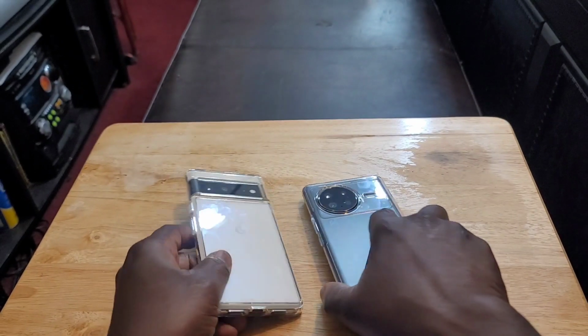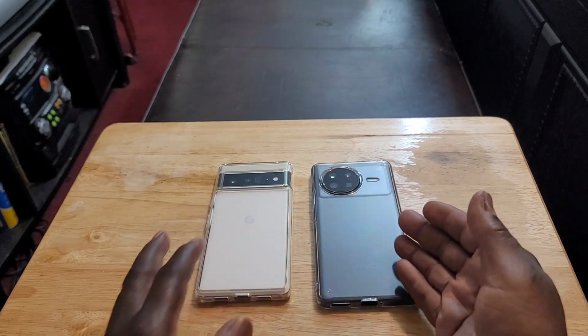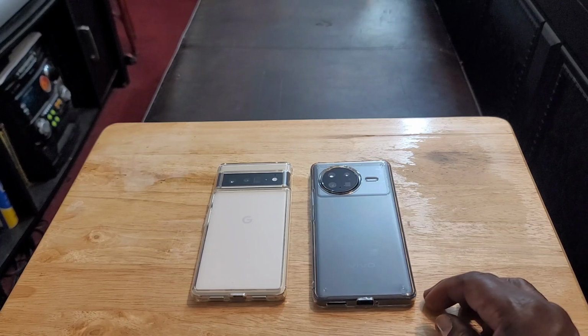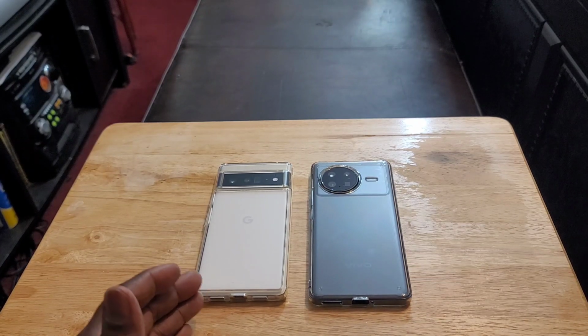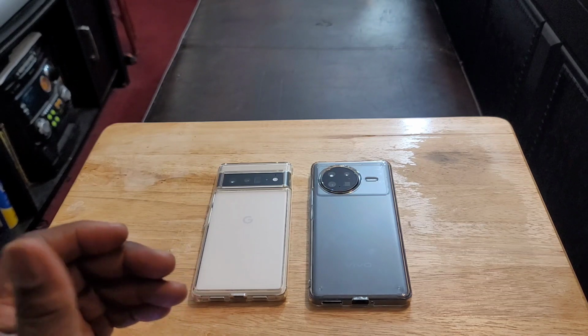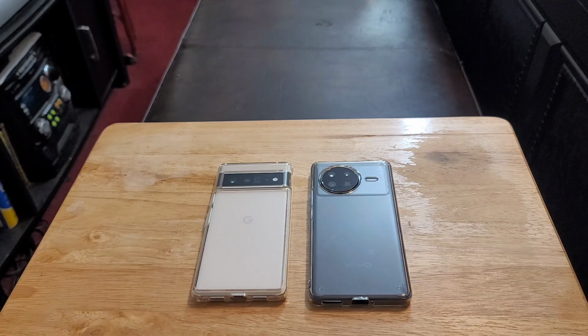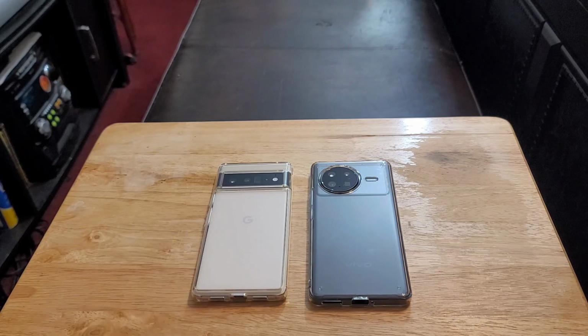So when it comes to button placement, I'm definitely going with the Vivo, because the button placement for the Google Pixel 6 Pro is terrible in my opinion. Now, if you use the Nova launcher, you can just double tap to turn off the screen if you don't want to be stretching your hand just to get to the power button. So there is a workaround when it comes to the horrible configuration of the buttons with the Google Pixel 6 Pro.